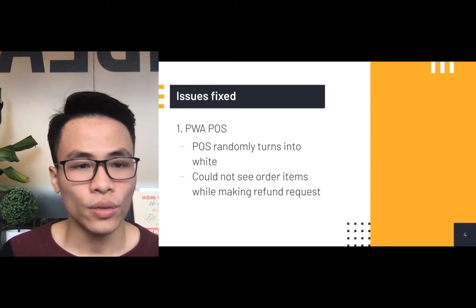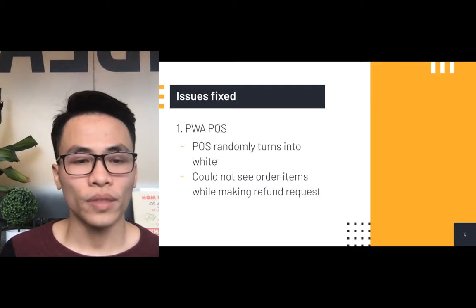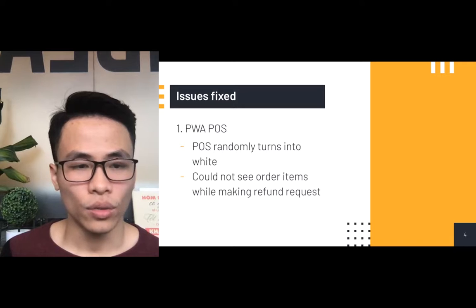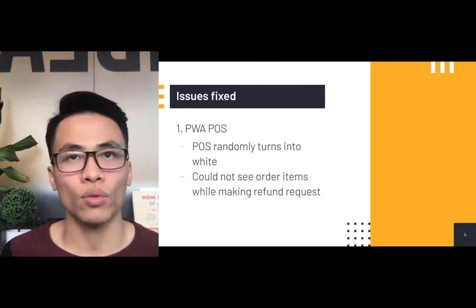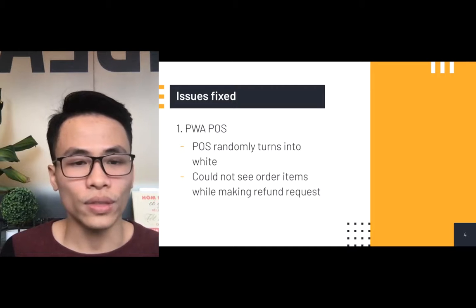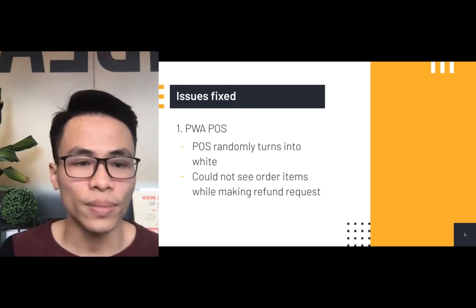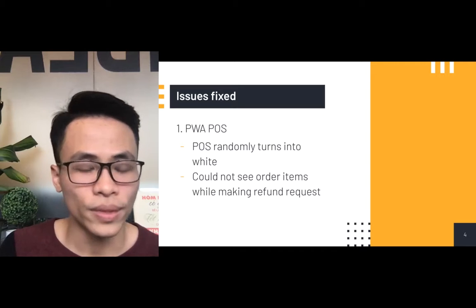And the third issue is POS randomly turning white. Some of our customers notified us about this issue. Previously, we didn't know how it could happen, but this week we found the reason and completely fixed it. And I hope that this issue will not happen anymore.